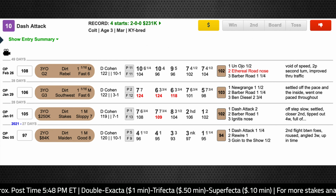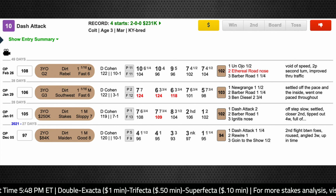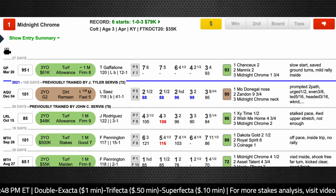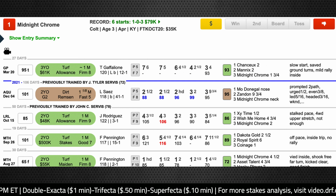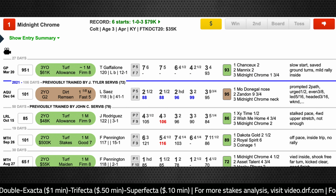Just think he's the kind of horse that might be able to inject some value into the exotics. I could say some of the same things about the number 1, Midnight Chrome, as we take a look at his past performances. Midnight Chrome has spent most of his career racing on the turf, and he really has not run a speed figure that makes him that competitive in this race.